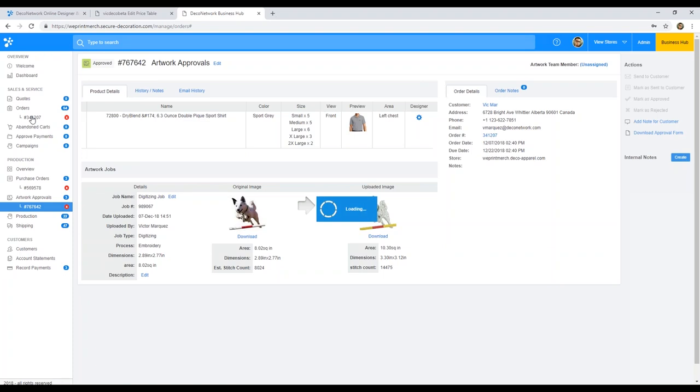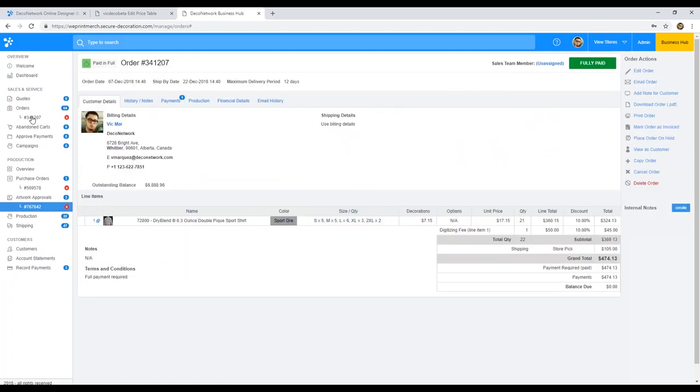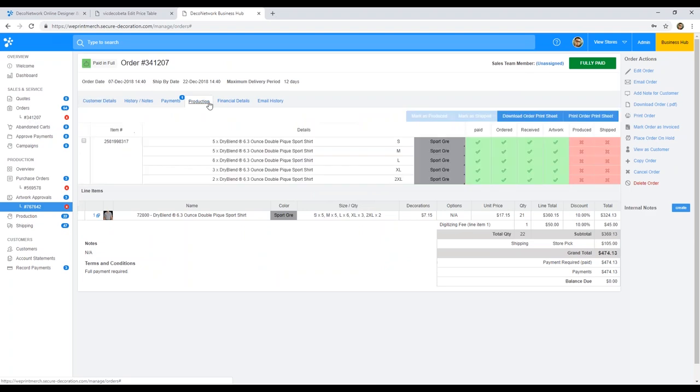Again, we're tracking all of this in Business Hub so that we don't have to do it through paper, right? You don't want paper getting lost between one department and another. So DecoNetwork is tracking these steps all electronically so that the entire team knows the status of an order and where it's at in terms of the production step.